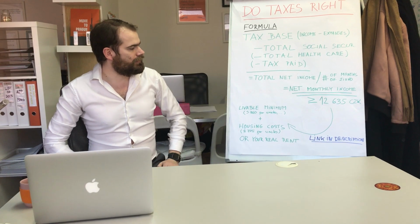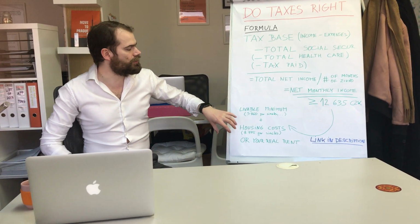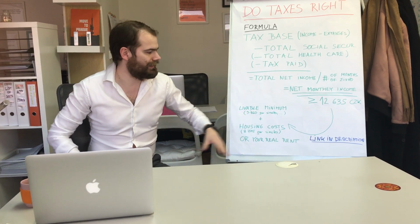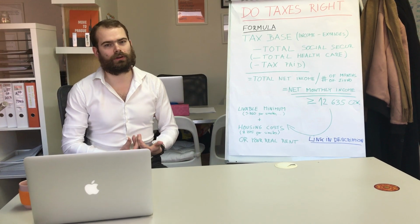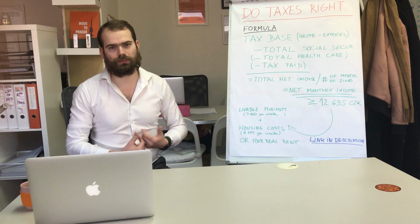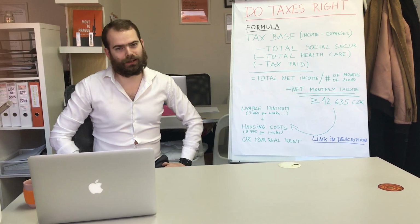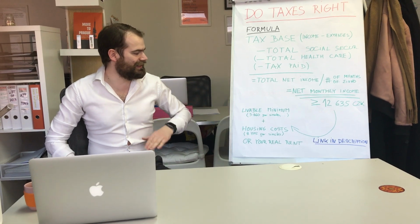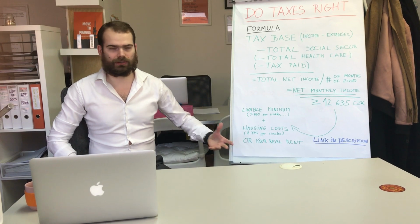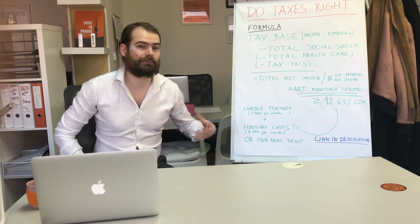Just to give you a bit of explanation how this number is calculated, it's a sum of something called the livable minimum. That's a theoretical amount of Czech crowns with which you should be able to survive for 1 month. I don't know how they calculate it, but they say that 3,860 for one person living alone is enough to survive. Plus then they add your housing expenses.